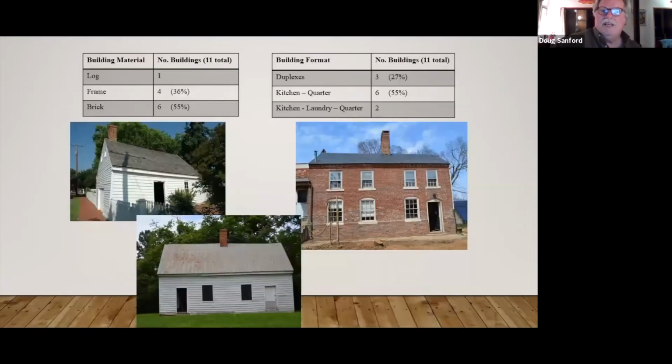Again, sort of doing the same. Here's building materials. You'll notice brick is the dominant material, 55%, and there's hardly any log buildings amongst this sample. So in the upper left image, that's a kitchen quarter at the Mary Washington House in Fredericksburg, and underneath that siding, its amazing survival, is a log building. We see again duplexes once again.